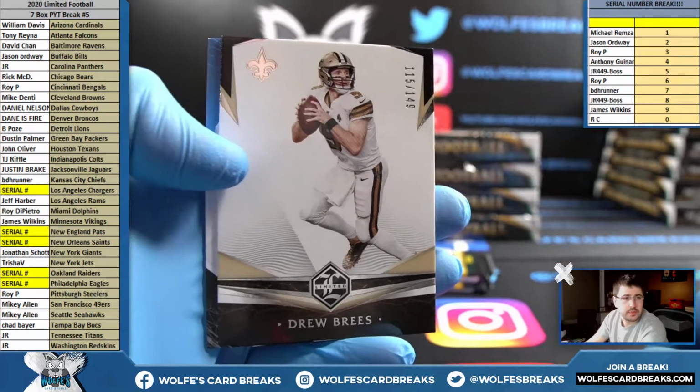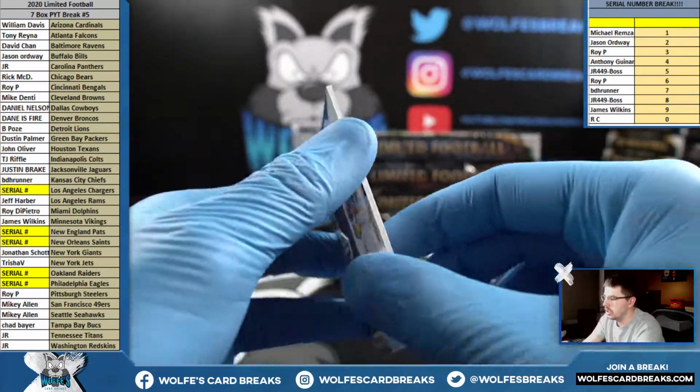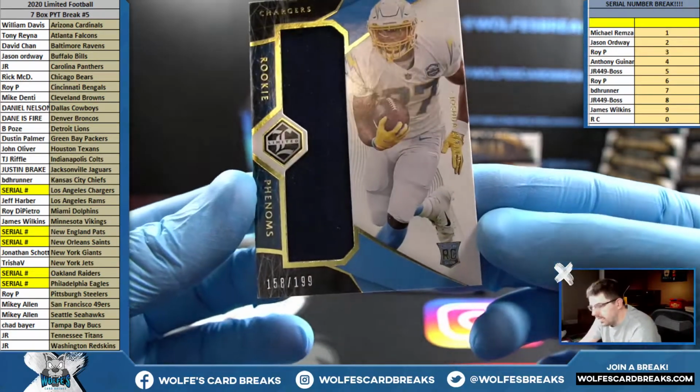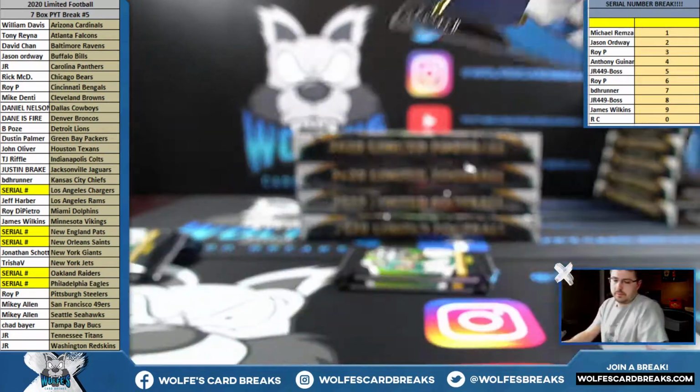115 out of 149, Drew Brees. That'll go five spot. Joshua Kelly, 158 out of 199. That'll go eight spot. Rookie Phenoms jersey.